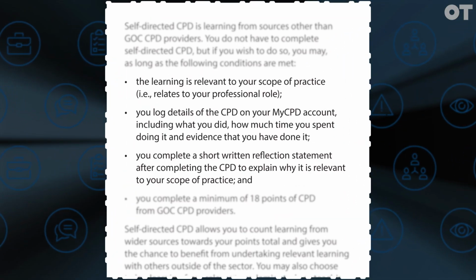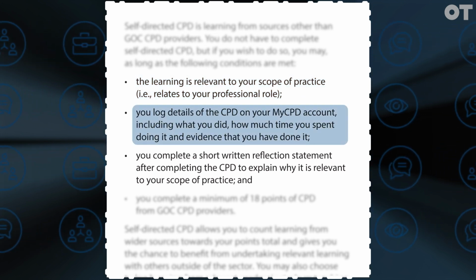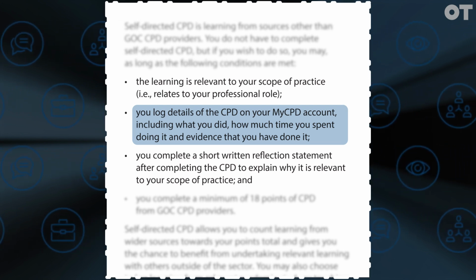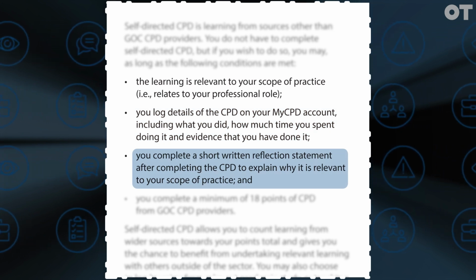If you wish to claim points from this, you have to ensure that your learning adheres to a few requirements. That the learning is relevant to your scope of practice, that you log the details of the CPD activity in your MyCPD account, including what you did, how much time you spent doing it, and evidence that you've done it, as well as submitting a reflection statement to the GOC.